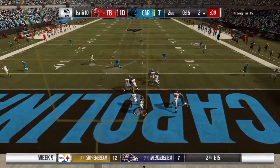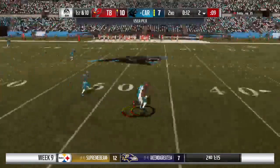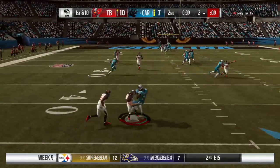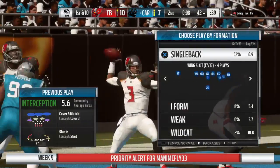Out of his end zone, Winston. He's going to launch this thing way downfield. Trying to get it to Jackson, and it's intercepted. Picked off by James Bradbury. And his guys have got it back at the closing stages of the first half.